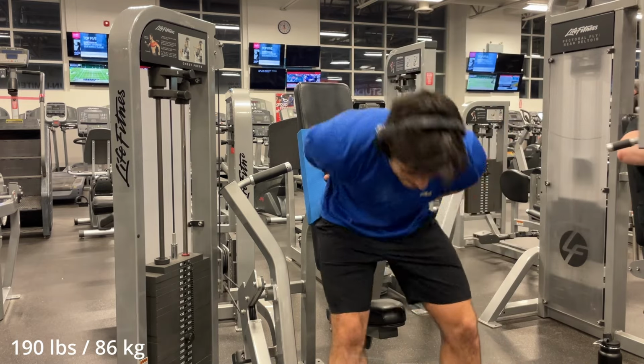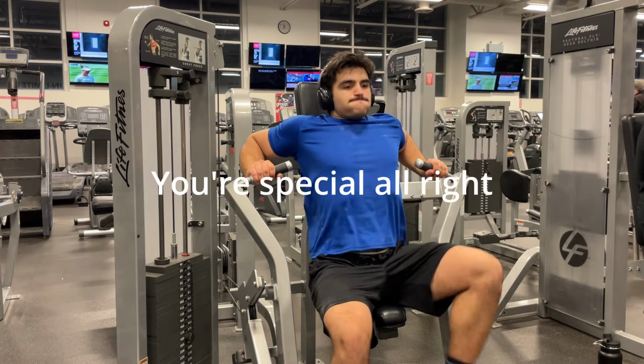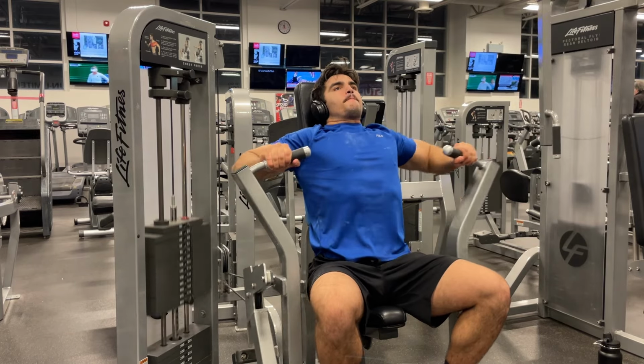My final press is this machine chest press. You'll notice I do something special. I have a little mat that I put on the machine there. That's just so I can get some extra range of motion. This is more of a shoulder focused workout.